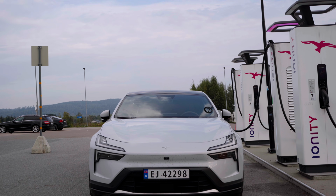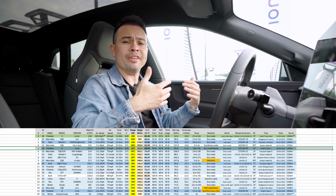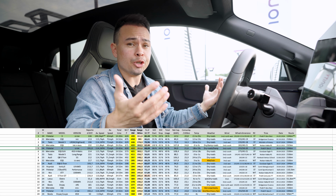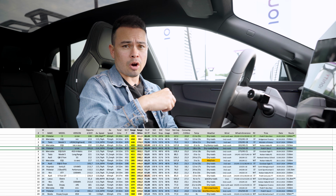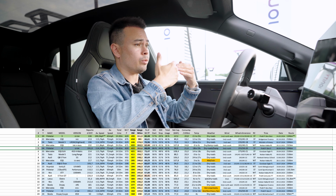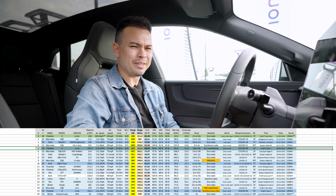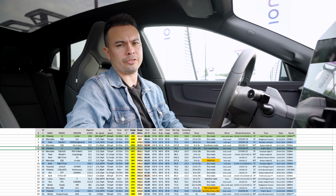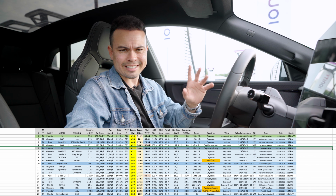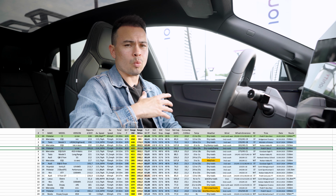So I'm really glad for this type of test, just for the experiment value of testing the same car a week apart on the same route with close to the same temperature. I think it was between 15 and 16 degrees Celsius. Today was between 18 and 19, so that's not a big difference. But to see just how big an effect the weather has.